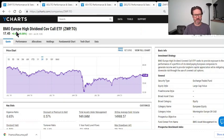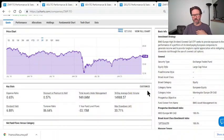This one is called the BMO European High Dividend Covered Call. This ETF seeks to provide exposure to the performance of a portfolio of dividend-paying European companies. It has an expense ratio of 0.65. It has total assets under management of a little shy of $1 billion. The reason why I picked this one, it has a really high dividend yield. So for anyone that is interested in receiving a nice dividend every month, this is the kind of ETF that you might be interested in.